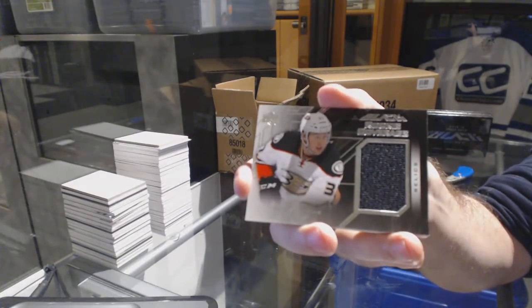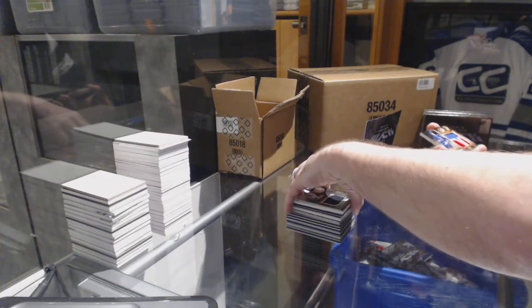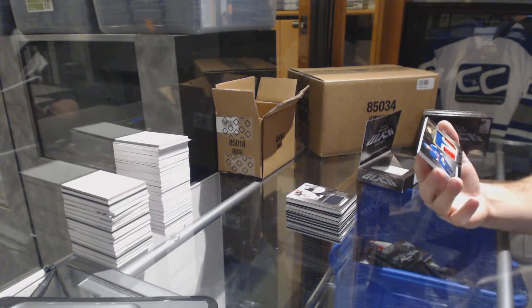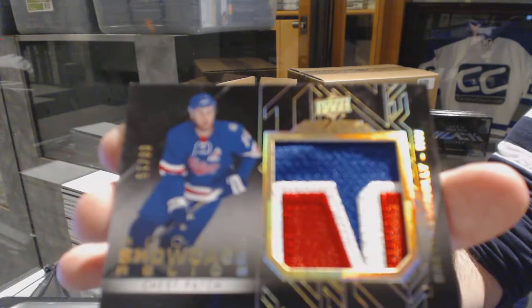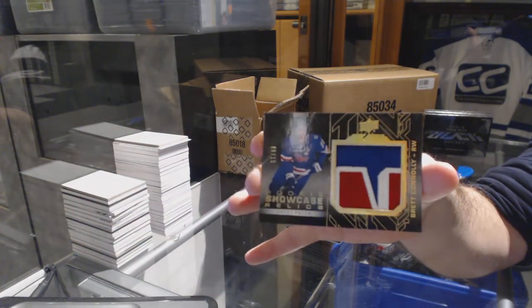We've got for the Anaheim Ducks, Nick Ritchie. And we've got the number 215 for the Washington Capitals, Brett Connolly. Brett Connolly.